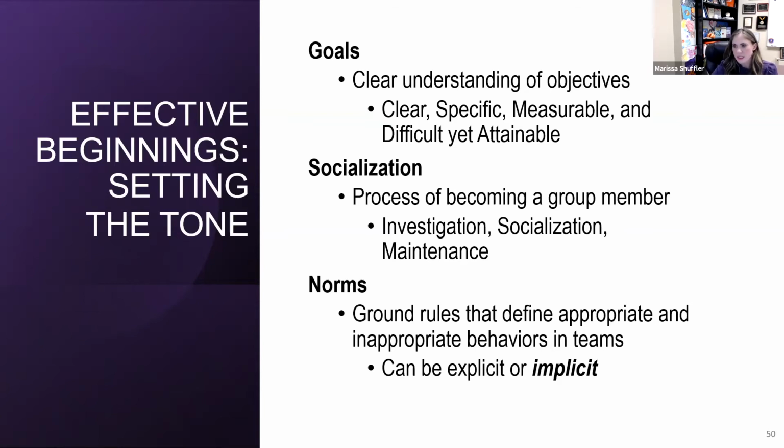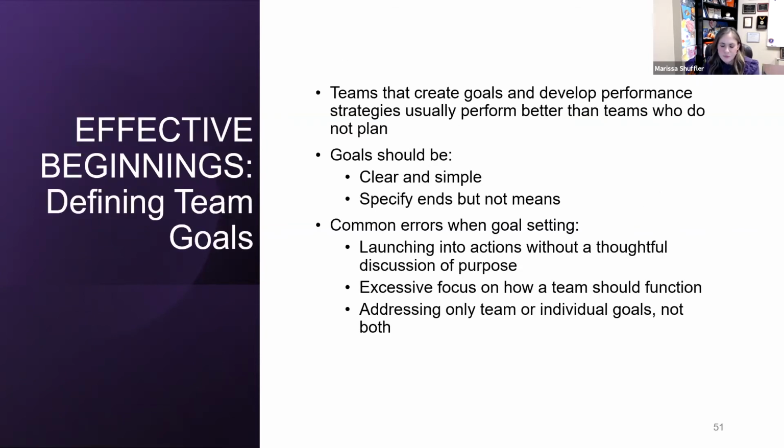These can be things that evolve over time, and we may have some that we lay out initially very clearly in, for example, our charter. But then maybe over time we adapt them a little bit, or I don't have to tell you every time that this is the way to do this, because now we understand that this is the process. So some aspects of this can be implicit or explicit. These are all things to be thinking about, because they have a big impact on how your team is going to function later on down the road.